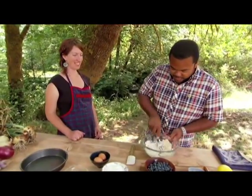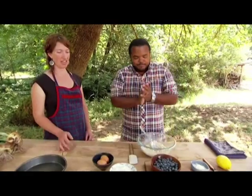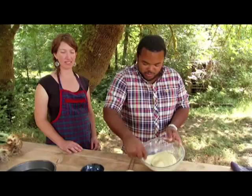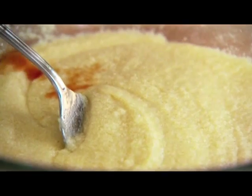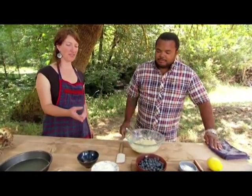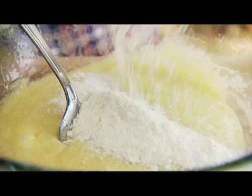Okay, how's that looking? I think that looks delightful, yeah. And we're gonna put these eggs in. Now I can get some air in there. Oh, that looks gorgeous. A little vanilla adds that nice aroma. Good. Yeah. All right, what next? All right, so we're gonna put in this flour next, and I already put in a little baking powder and salt into that. All baking needs a little bit of salt.